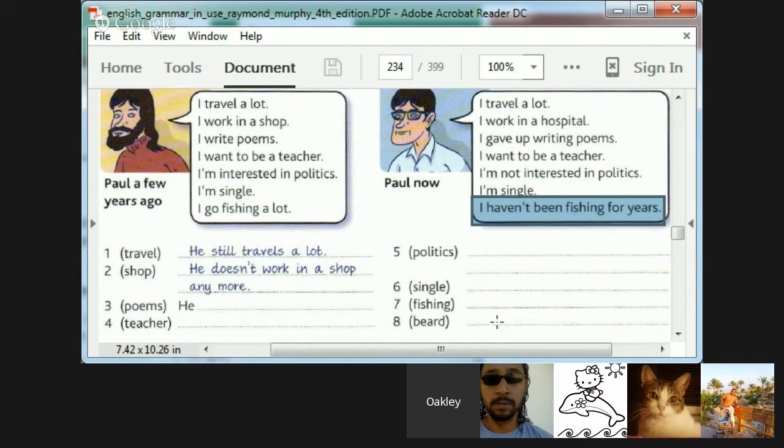He hasn't fished any longer. You can use the present tense instead of using yet. You don't need to use the present perfect. You can use present tense to talk about the situation now, the state that he is in now, compared to before. So instead of that, he doesn't go fishing any longer. That's it, precisely, exactly. So what you're doing is stating the situation or the state the way it is right now. Okay, the negative present simple. He doesn't go fishing any longer. Right. Okay. Ali.